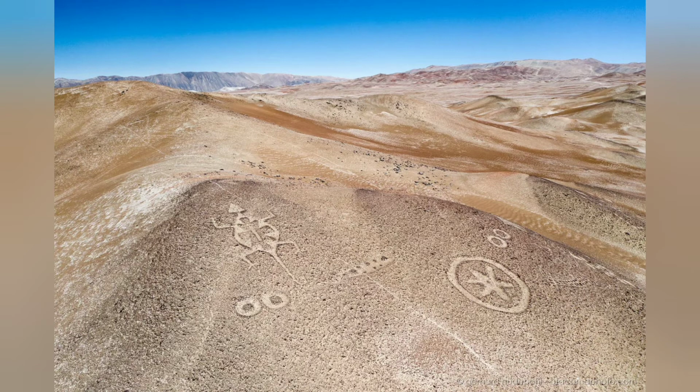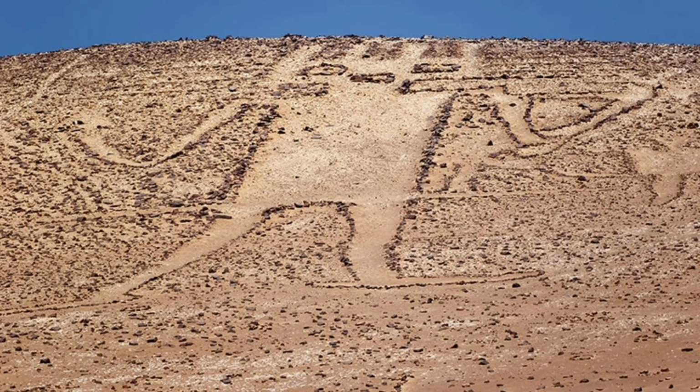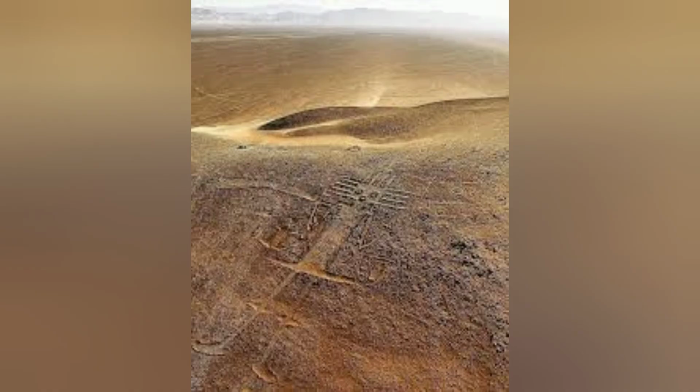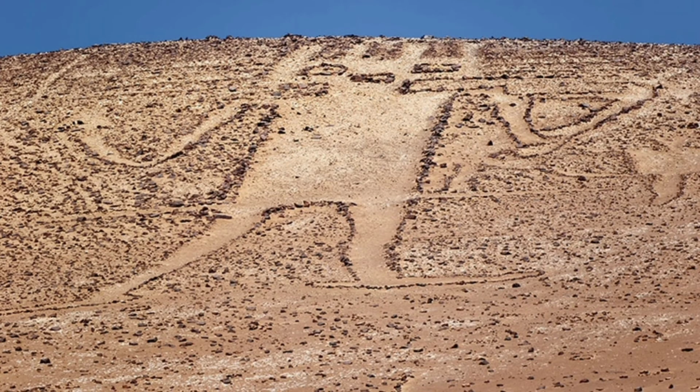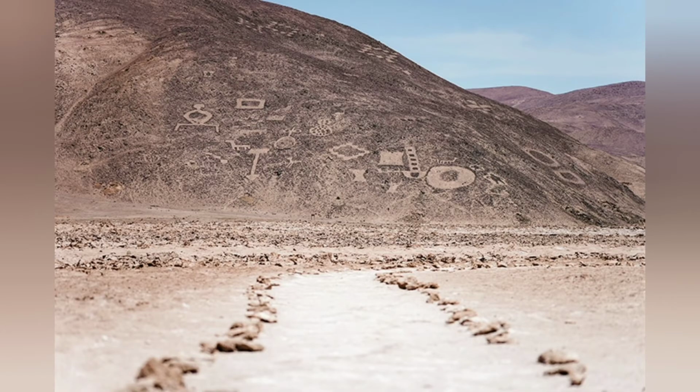The next is the Atacama Giant. The Atacama Giant is the largest prehistoric anthropomorphic figure in the world. It is believed to represent a deity for the local inhabitants who created it between AD 1000 and 1400. But the figure has also been the subject of wild theories about its meaning that involve conjectures about alien visitations.